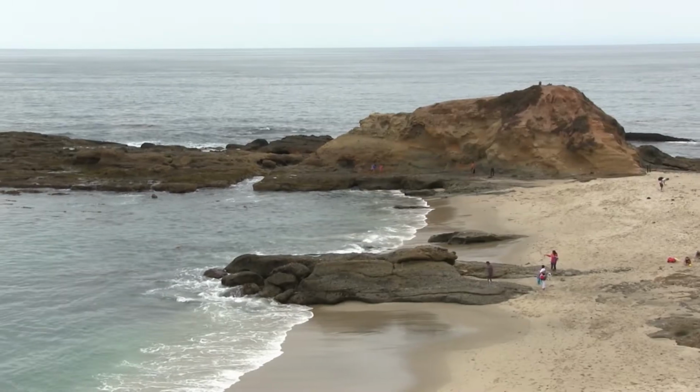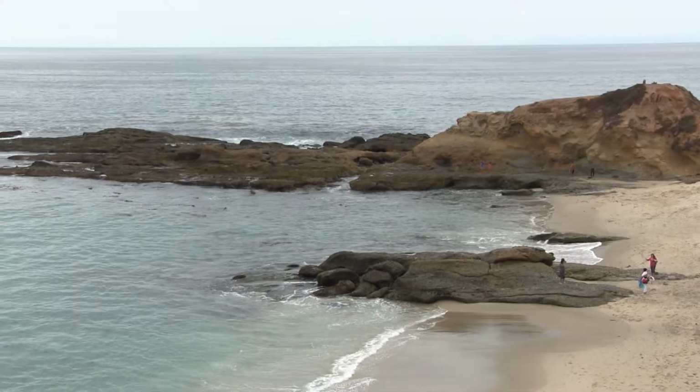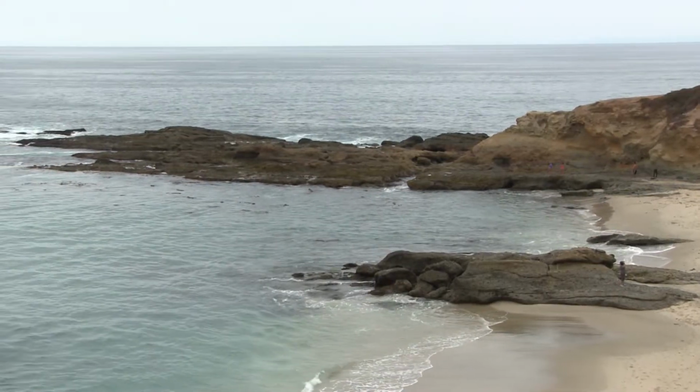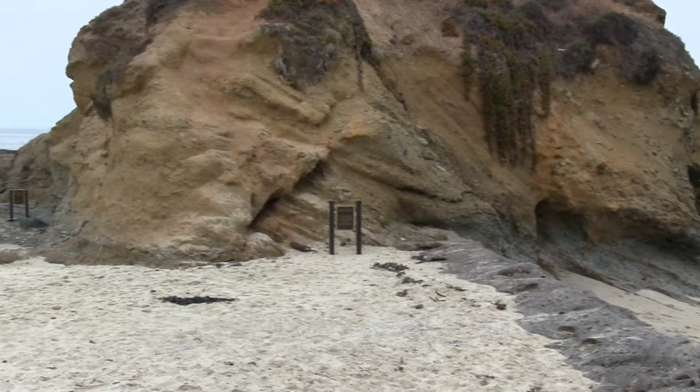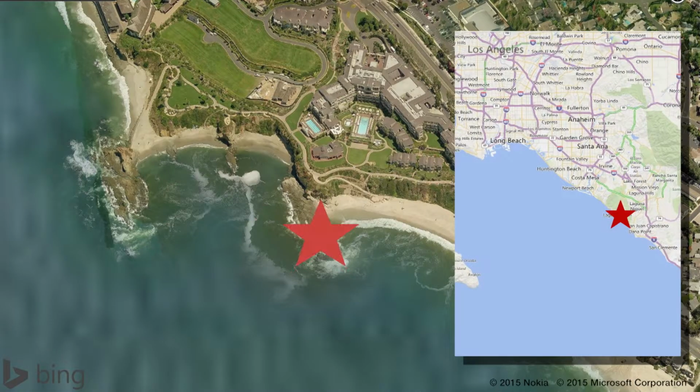Good afternoon, everybody. My name is Sea Urchins, and today we're going to explore the tide pools at Gough Island, Laguna Beach, California. Gough Island is named after Hubbard Gough, who was the first person to claim this area as his homestead in the 1800s. This small island is located just north of the more well-known Treasure Island.